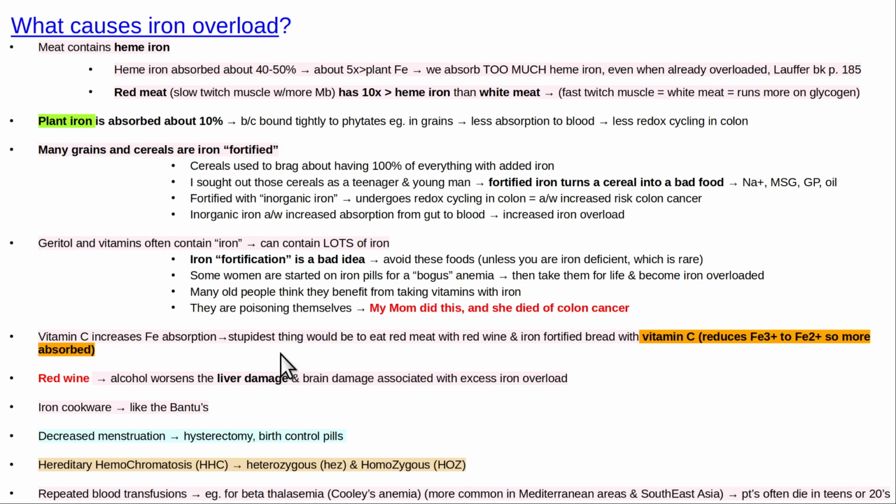Vitamin C can increase iron absorption because it reduces it, so you don't want to do that. A stupid meal would be to eat red meat and have red wine with iron-fortified bread and vitamin C all at the same time. That'll jack up your iron absorption big time.